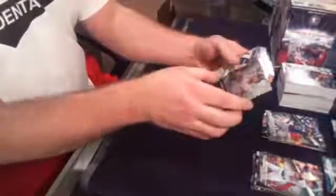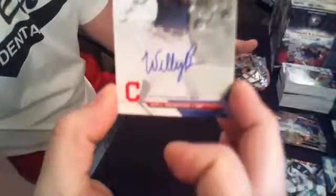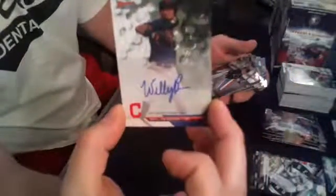Steven Spiscotti, Gray, or Ray, Espinoza, Will Benson, Diaz. We have an Aaron Judge insert. Kyle Lewis refractor. Conforto, Betts. We have a Jacob DeGrom and Ian Anderson. Mirror image. And we have a good base auto. Cleveland Indians, Will Benson. Will Benson. There's a decent one right away.